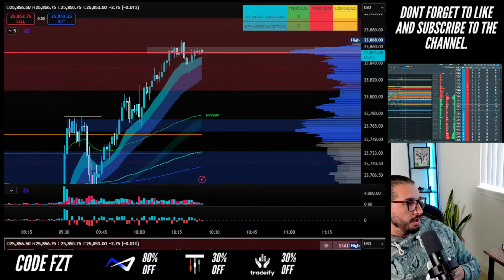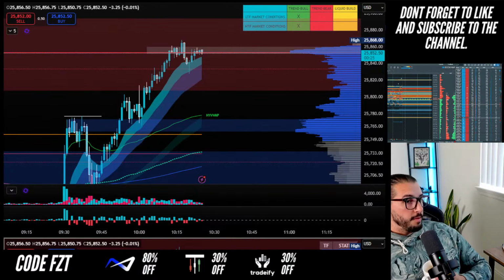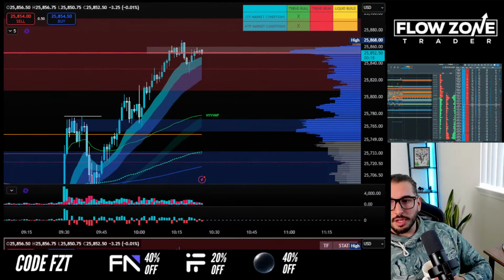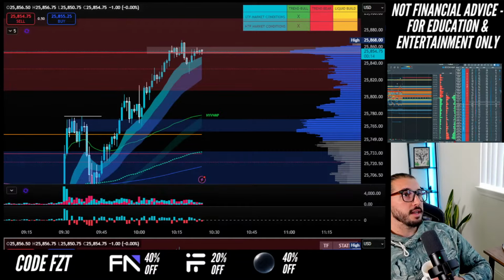VIX still starting to move back upside, trying to get back to its New York Open. Be careful, folks. This has got a few danger signs going here. You made a higher high on Delta, not a higher high on price. You're stuck at 60. Through 60, I absolutely think you can pump.